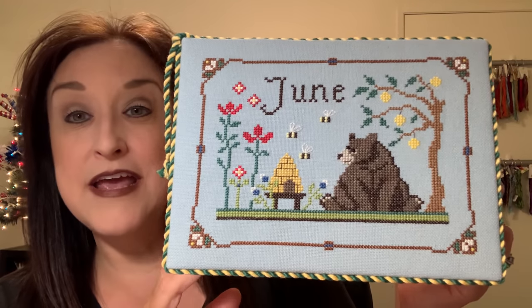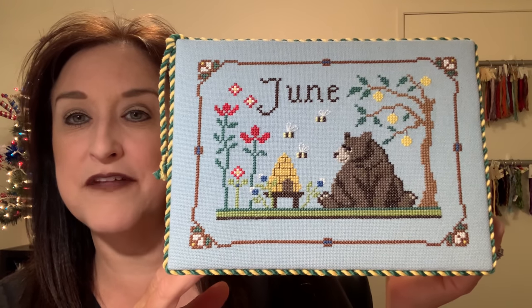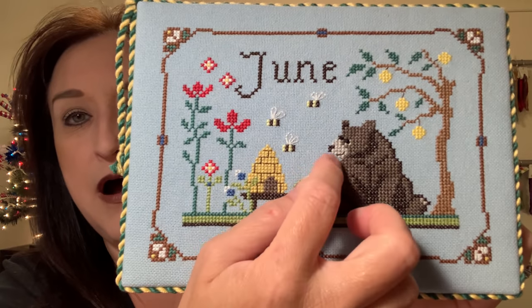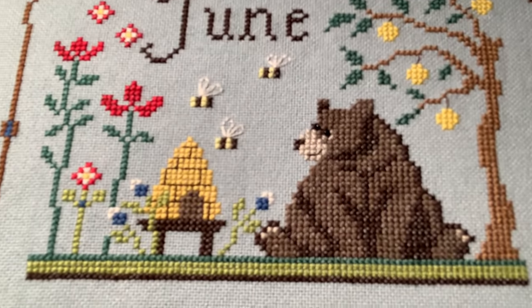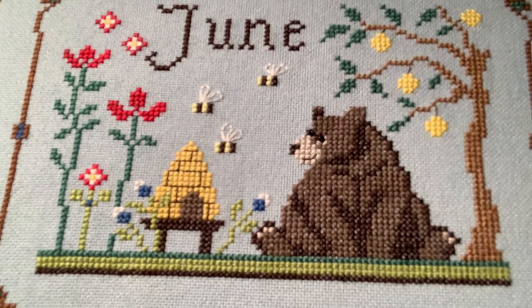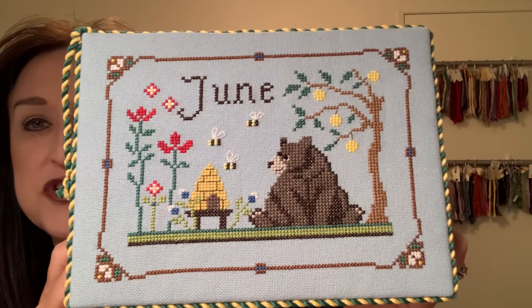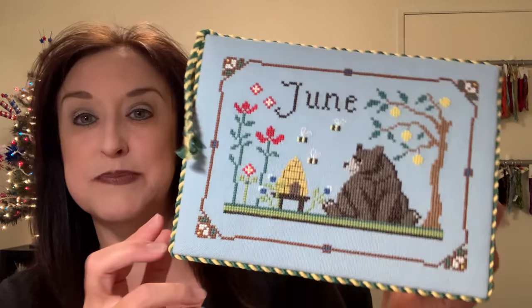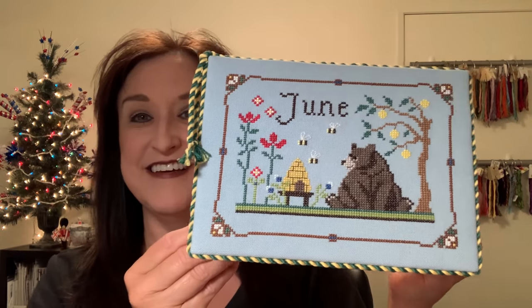This is on 28 count light blue Monaco. I believe I got the fabric at Hirschner's. And the eyes are beads. I'll show it up close so you can see a little bit better. I really liked his shiny eyes. I don't like to do French knots, so I changed that out and I did beads for the eyes instead. I don't know if anything else was changed. I believe I used DMC floss, but anyway, I thought I'd pull that out for you guys to see. Very cute. So check out snowflowerdiaries.blogspot.com and check out her free patterns.